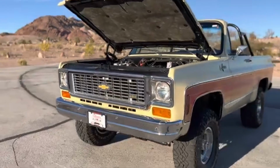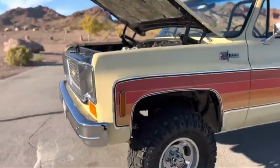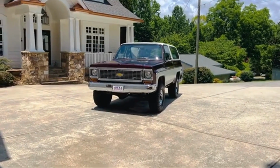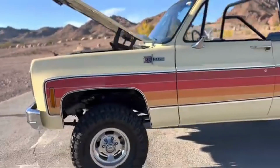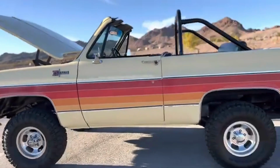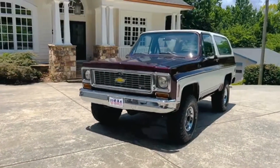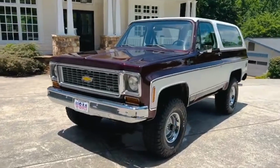Here's what car experts don't want you to know about 1970s trucks. While everyone's chasing muscle cars from this era, there are 10 incredible trucks sitting right under their noses that are still dirt cheap, and nobody can explain why. The 1970s gave us some of the most revolutionary trucks ever built.